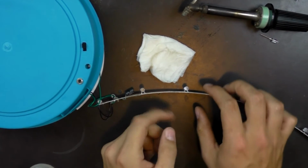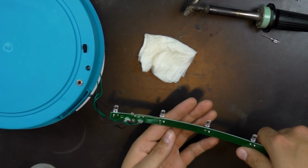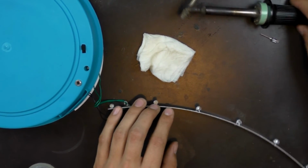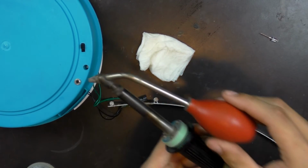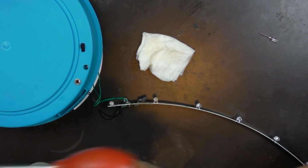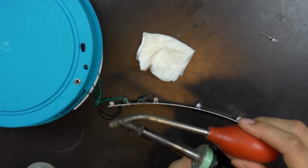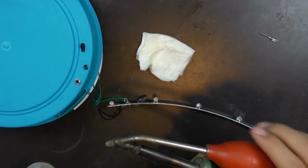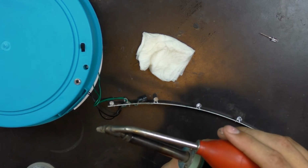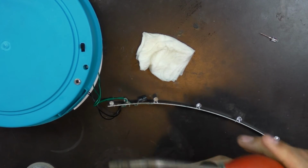So I actually don't have any desoldering wick for helping clean up the pads after I take these LEDs out. However, what I do have is this iron that comes with a little solder pump. And I don't know if this works at all, to be honest. I mean, I know it heats up. I bought this at a garage sale for $1. Excuse me for my throat. And I'm curious as to whether or not it's going to work.